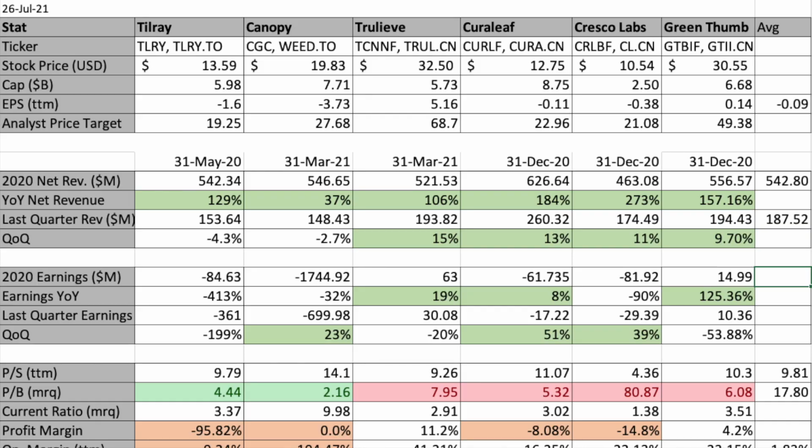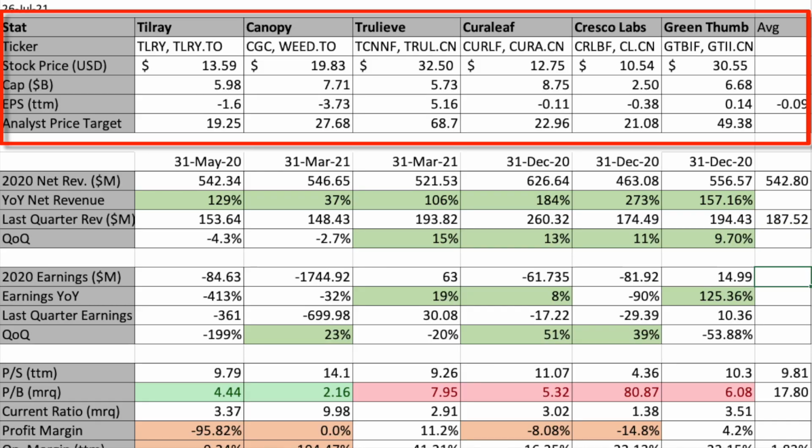Okay, so jumping into the first part of the table here, we can see that TruLieve actually has the highest stock price, like cost per share, which is interesting, and so does Green Thumb. And there's kind of a reason behind that, which we'll get into. Market cap's a little bit across the board, but it's worth noting Canopy right now the highest at 7.71 billion, and Cresco is the smallest at 2.5. And we talked about how Cresco is kind of the smaller of the US players.